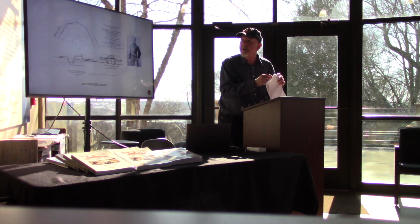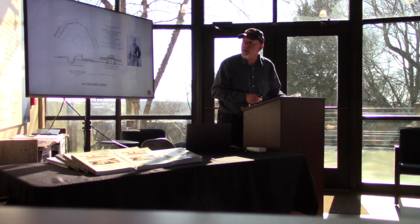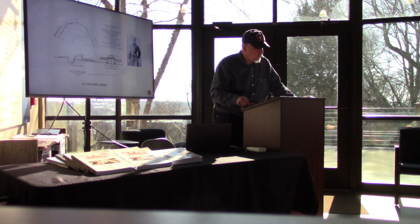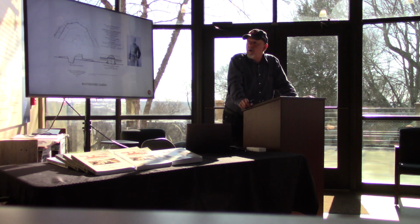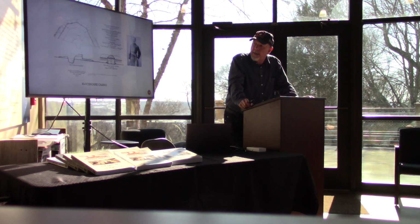This is the diagram of Blockhouse Casino on Casino Hill. Timber reinforced blockhouse, small fort with earthen parapets. It was built because of its elevation over the Franklin Pike.